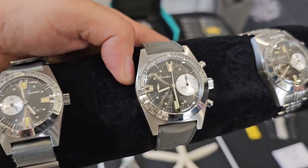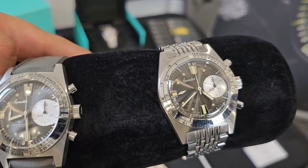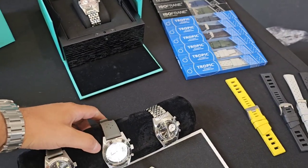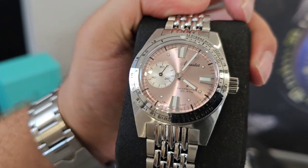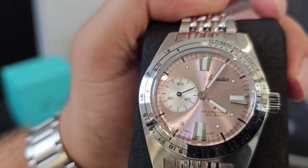Available in different dial colours. This is one of the very original dial colours. You've also got the vintage black, there's the silver. We've done some special colours as well, so the pink one there was a special edition that we did. What's the price point on these, Ian? They go from 1600 to 3200 for the chronograph models. They've got that Doxa build quality about them, I find.